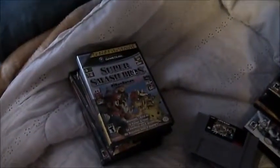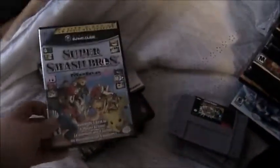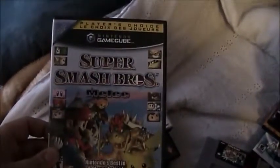So these are games that I picked up through a local pawn shop here in town. I picked up a copy of Smash Bros. Melee. Now, unfortunately, it isn't complete. It's missing the manual, but the disc is in fantastic shape, as you can see. Picked that up for $7, so that's a good find.